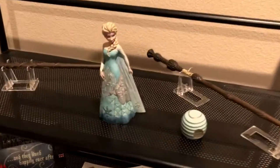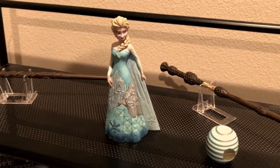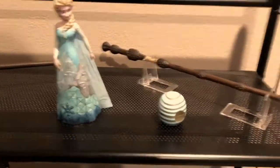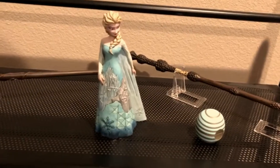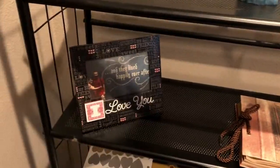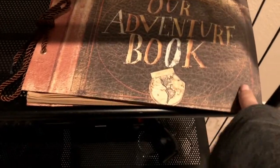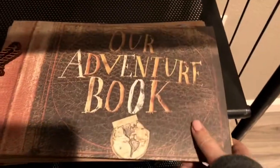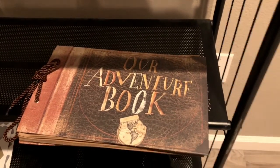Then on my shelf right here, I have my new Elsa figurine that I pointed out in my magic box unboxing, and I love, love, love it. I have our Harry Potter wands from Harry Potter World. That's not Disney, but a little shout out's nice. Second row of my shelf, there's just a little picture, and then there's our adventure book. This is from Up, and I ordered it off of Amazon and made it for Michael for Christmas 2 years ago.